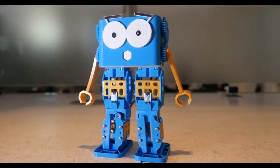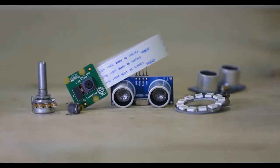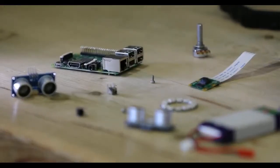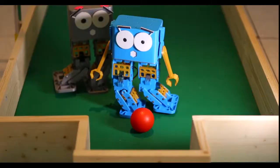Marty is really customizable and upgradeable. The electronics make it easy to add all kinds of sensors and motors, and they'll even support a whole computer like a Raspberry Pi. Add a camera, and you could even program him to play football.